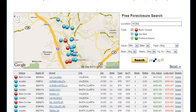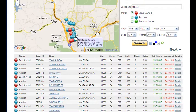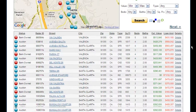But if you pull up 91355, you'll see listings popping up in that zip code. These are actually bank-owned properties. Then you have auctions. There's also another category, pre-foreclosure, which is a property that has had a notice of default filed on it, which is a court-recorded document.